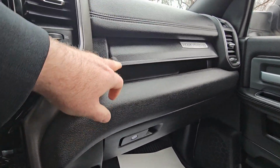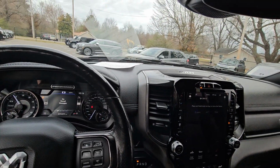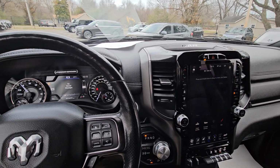Dual glove boxes, looks great. I like this. If it had more gas, I'd hang out in it longer, John, but I'm gonna go ahead and get this video to you. If you have questions, just holler at me and we'll run that deposit this morning.